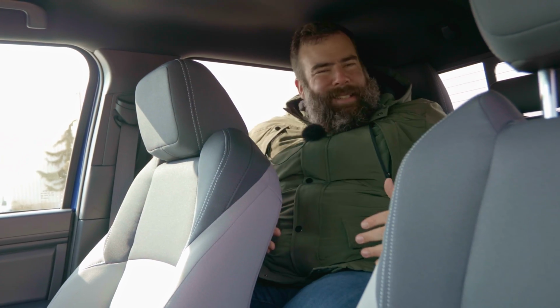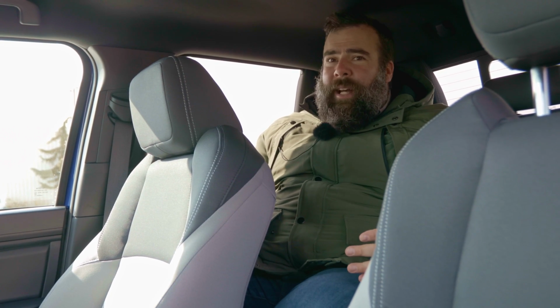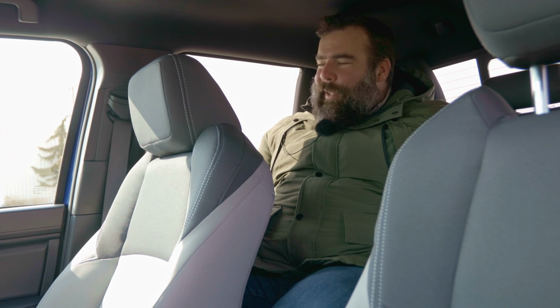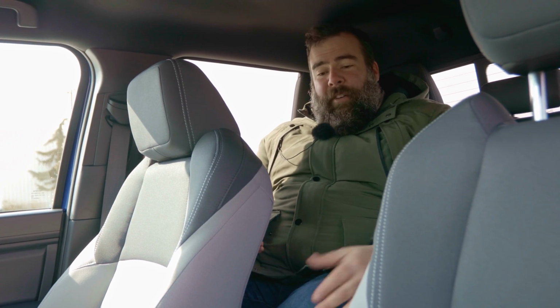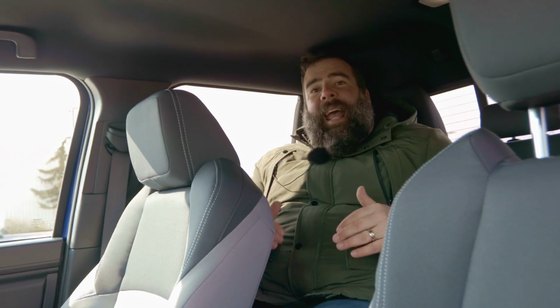Now, the back seat is a little crammed. It's certainly not as big as Tacoma, Washington, so some false advertising on Toyota's part. But it's still okay for a pickup truck. You do have properly placed cup holders. You also have storage behind and below the seats.